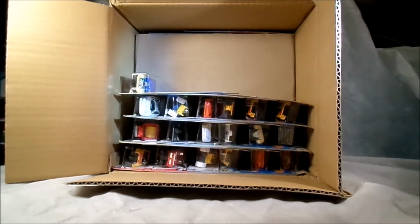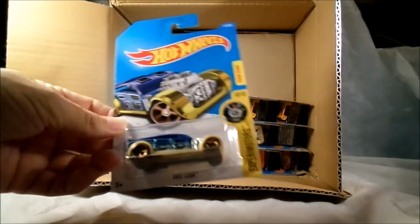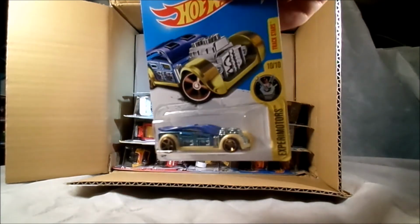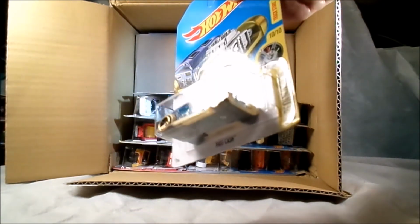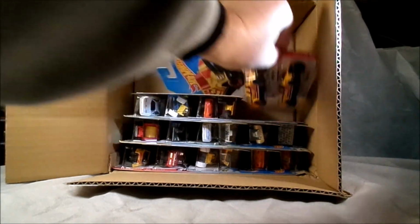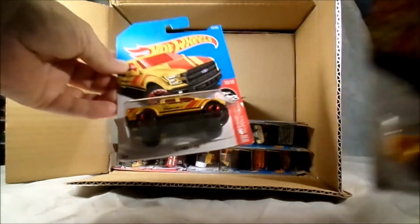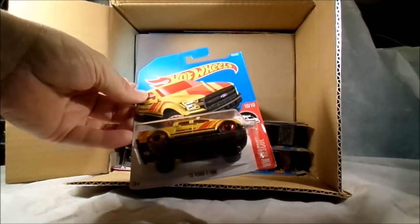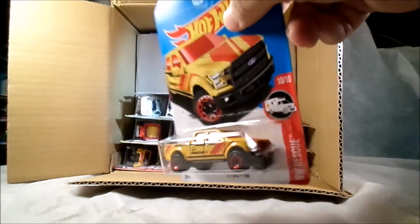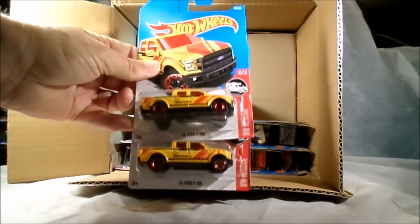Another Tesla. And that's the money clip car, the Fast Cash. Now it is blue. Whoops, grabbed them at the same time. A couple of those. Those are the Ford F-150, the 2015 version in yellow and red. And we did have two of those.